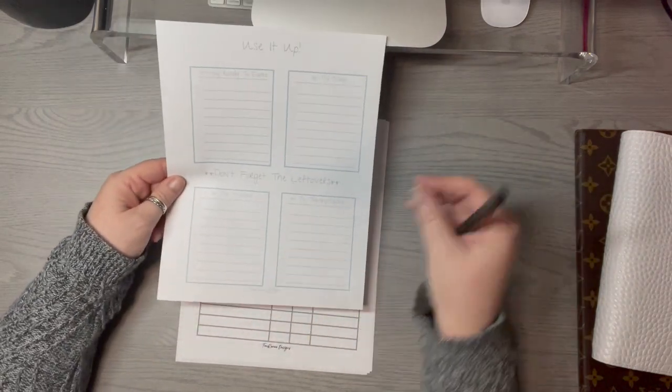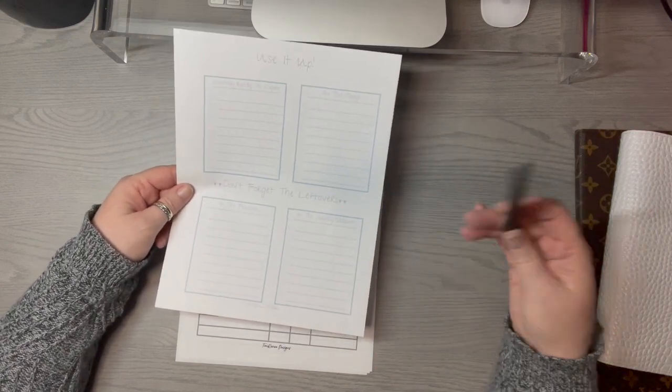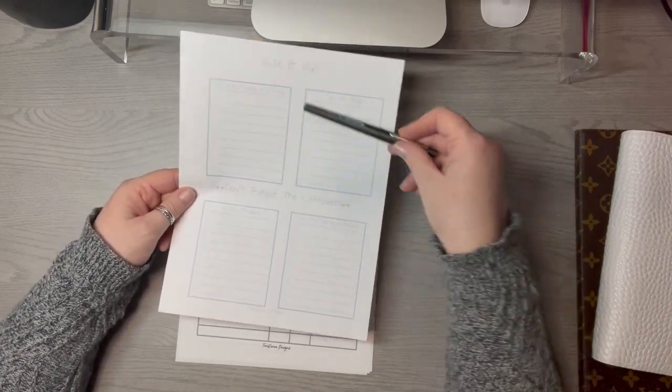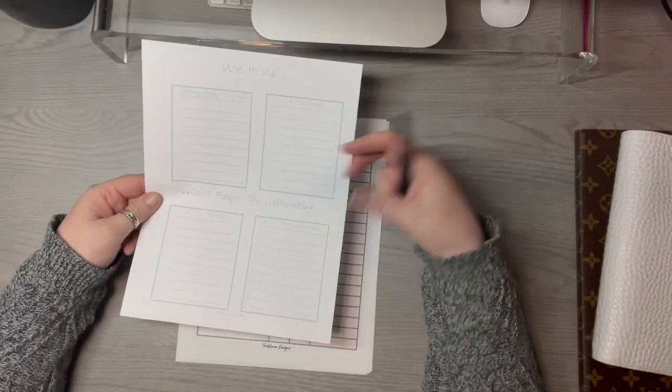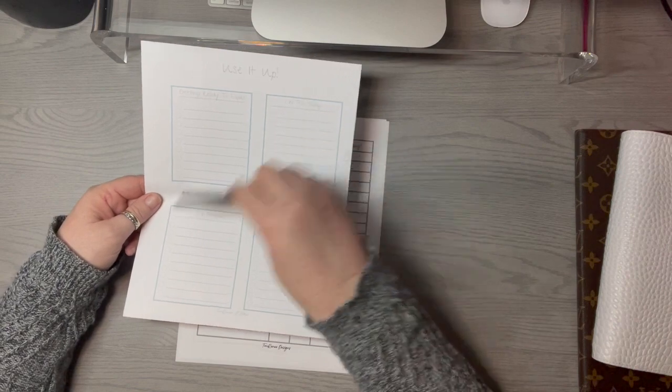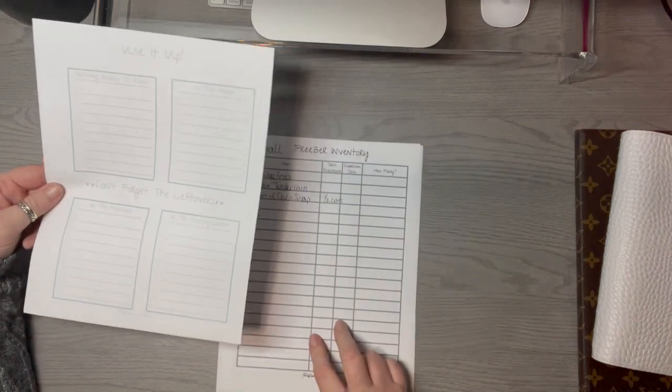And I'll just keep carrying it over from week to week to week. And I won't have to keep going back over my list again. I will just carry it over from here on to the next week until the things are all gone. Does that make sense?